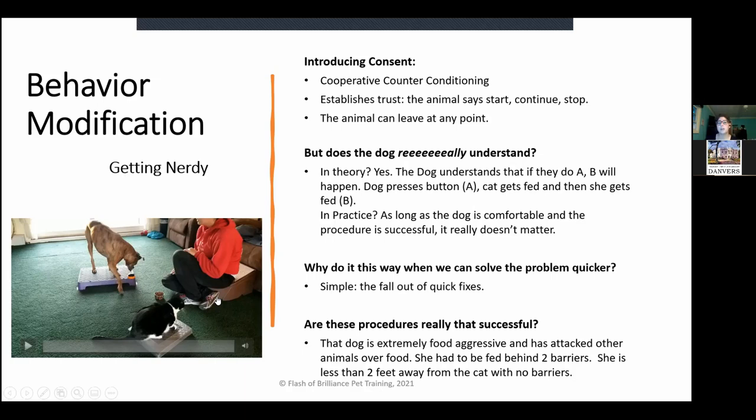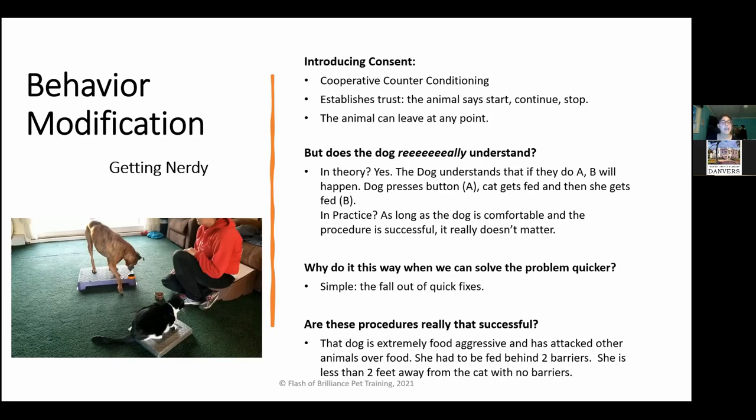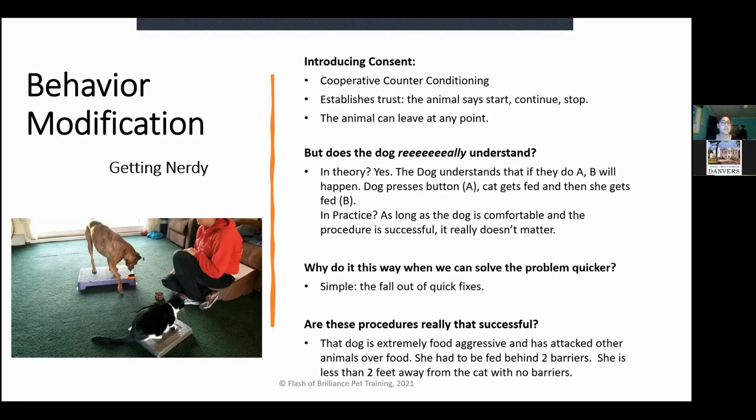she is a very dangerous resource guarder, which means she will bite if she feels that her resource is being taken away from her. That's all I mean by a dangerous resource guard. She has the ability and the propensity to bite. Has she bitten? Yes. Has she bitten a person? No. Thank God. But she has bitten other animals. And she has very, very big feelings about food.